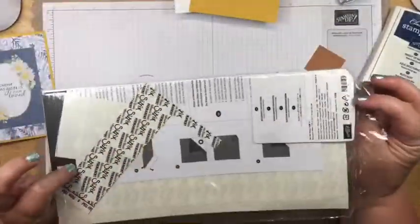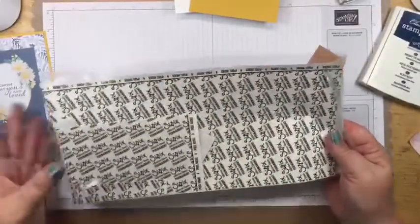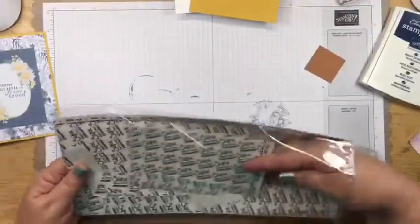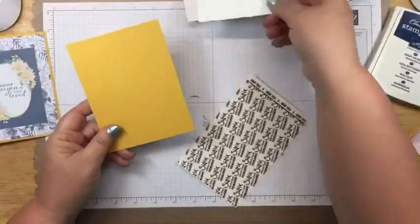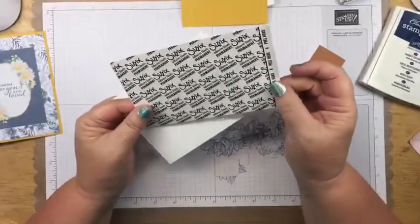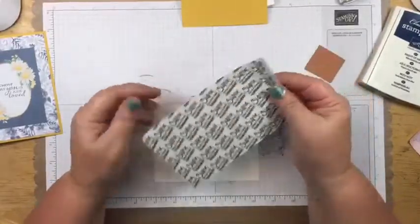Okay, so this is what they came in before, and I think this time they may not be as long. They may be in 6x6 sheets. I'm not sure. But how you work this out is you just cut it to the size that you want, and then I use these adhesive sheets when I'm working with delicate dies. So I only need it on this white piece.